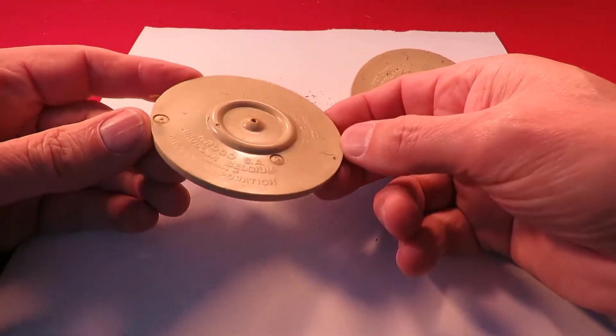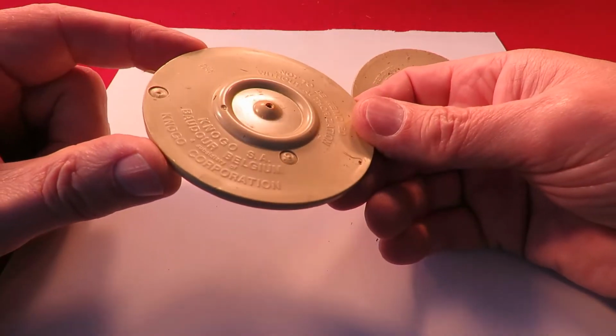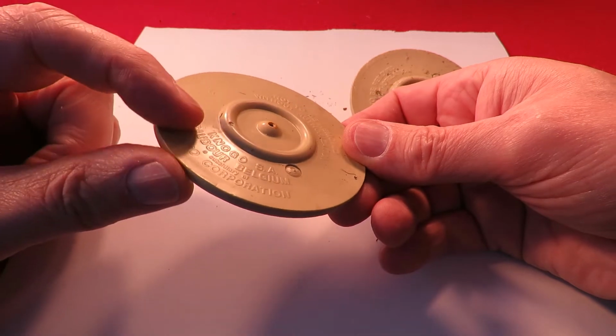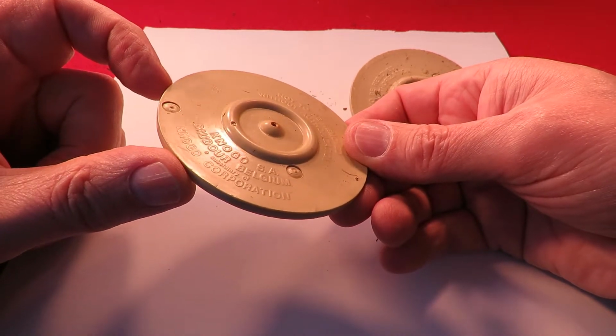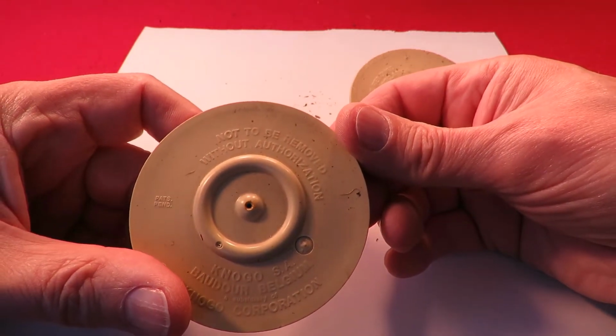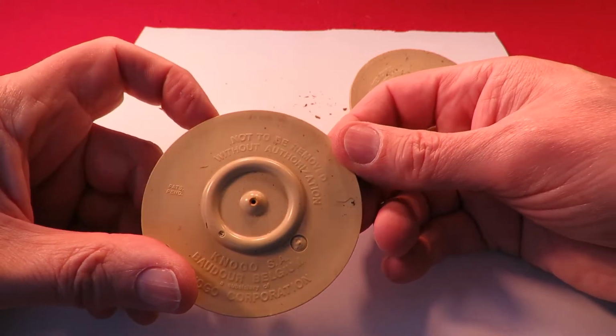First of all, what does it say? Can you read that? Canogo SA, Badour, Belgium, subsidiary of Canogo Corporations, not to be removed without authorization. Patent pending.